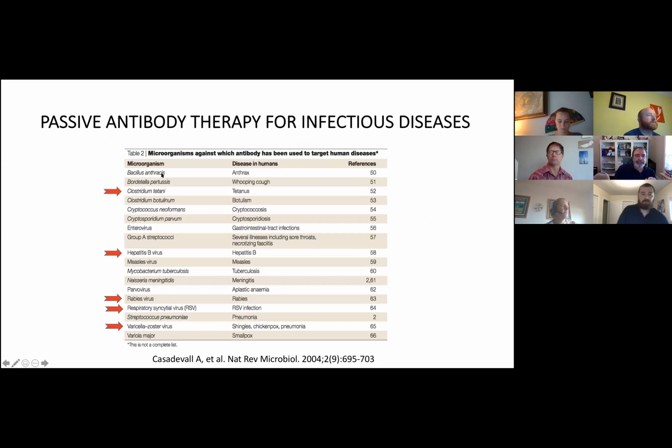So, this is the list of, and it's not a comprehensive list, it's not a full list of all the infections in which antibodies have been used, but it's a pretty complete one. And the red arrows mark infections in which we still use antibodies, either to prevent as post-exposure prophylaxis or in the treatment of these diseases. Tetanus is one of them. Hepatitis B, we use immunoglobulins for moms who are infected with Hep B, given to the babies when they deliver to prevent infection. We also use it in rabies. We also use it in RSV treatment. There's a monoclonal antibody for that. And I'm not sure we still have the VZV immunoglobulin, but we did until a few years ago for post-exposure prophylaxis.